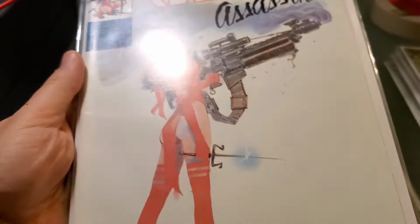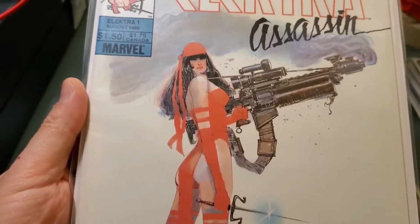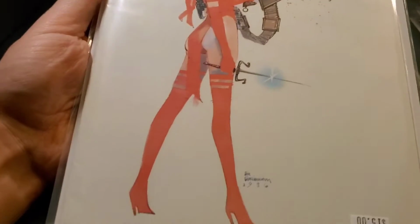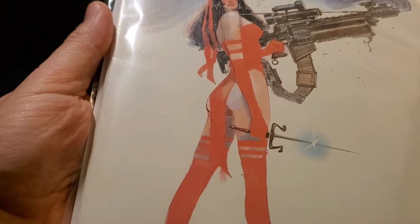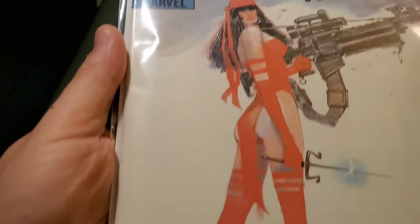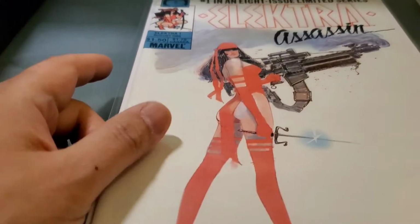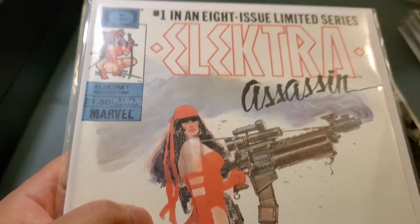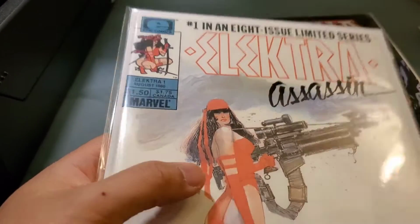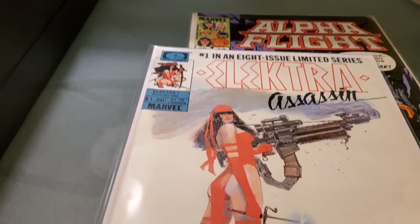I love this art. This is Bill Sienkiewicz art, the Elektra Assassin. This entire eight issue limited series, the art in it is beautiful. He does all the art in it, just beautiful art. But these covers are just amazing. So this is Elektra, probably one of my favorite female comic book characters.